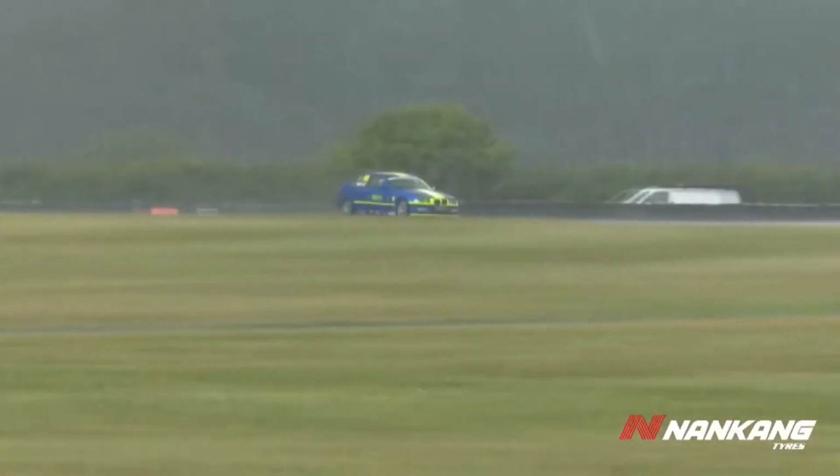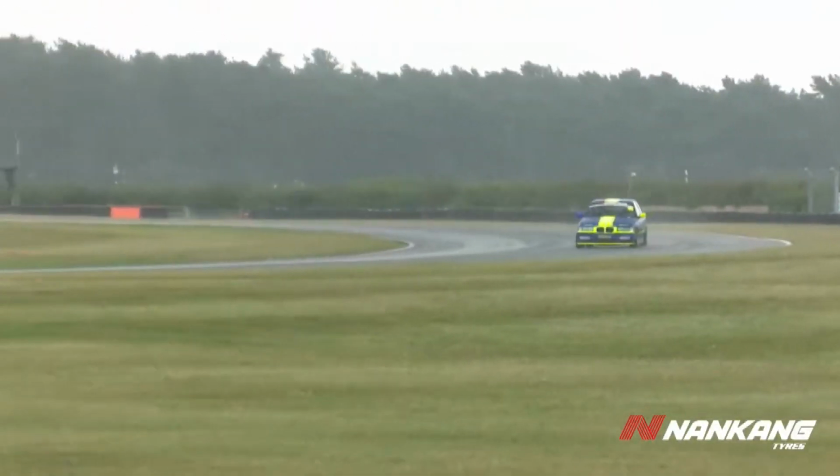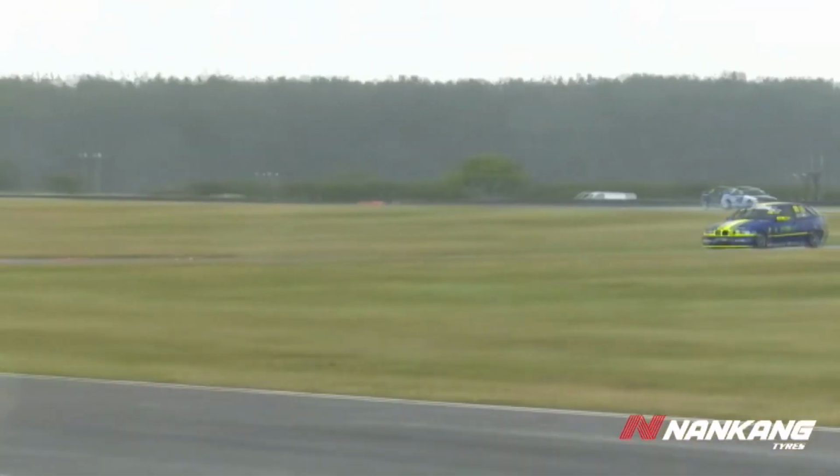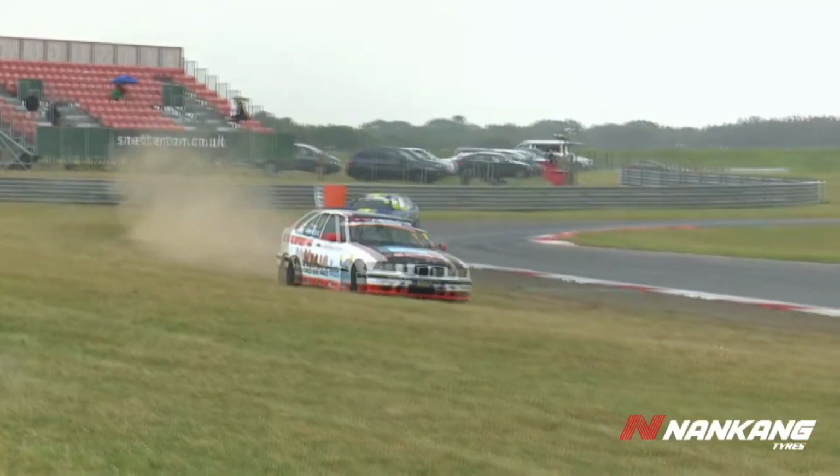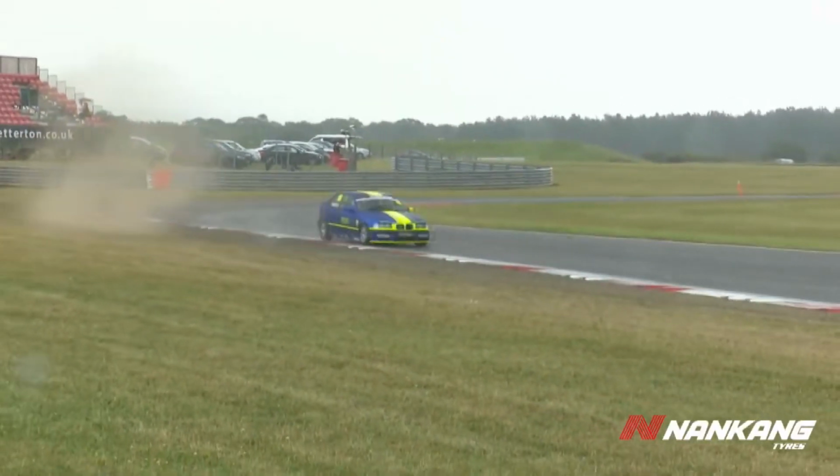They're slip sliding and tiptoeing around everywhere here. Look at it, it's absolutely bucketing down with rain here at Snetterton. We said there was a rainstorm coming, and it wasn't kidding. It's not just a shower, it's an absolute deluge. And off the road again goes Stephen Daly for the second time at Murray's corner.